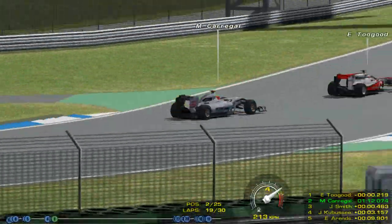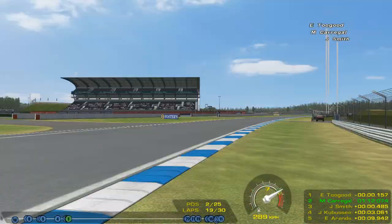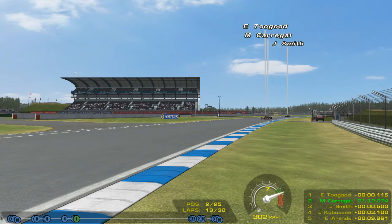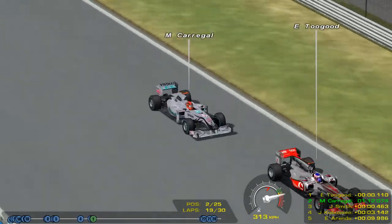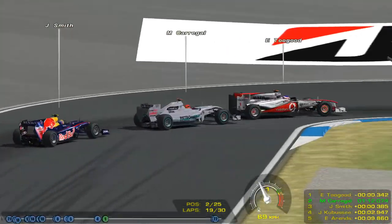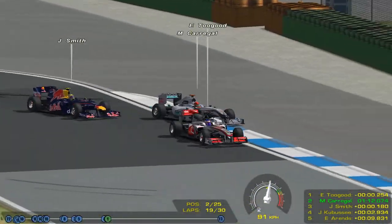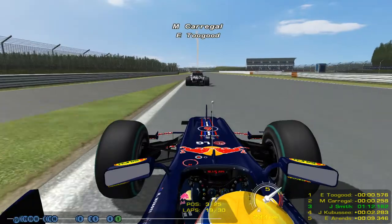She bolted away, but I guess she was trying to get a gap and then conserve fuel, but the conservation has now led to Marco Carrigal harassing the back of the McLaren down the straight. This is going to put a spanner in the works for Too Good's championship. Interesting idea. He's waiting for turn 8, but he's gone wide. He's gone wide, and Smith had to back off there not to hit him.